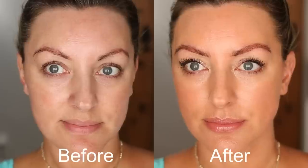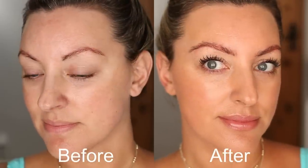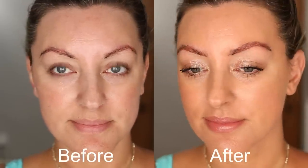But you can see, although this only took me a few minutes and a few products, there's a nice difference there. I just feel like I look healthier, more put together, more ready for the day, fresher, more rested, and it's just the perfect, quick, easy, but effective makeup. So without further ado, let's get started.